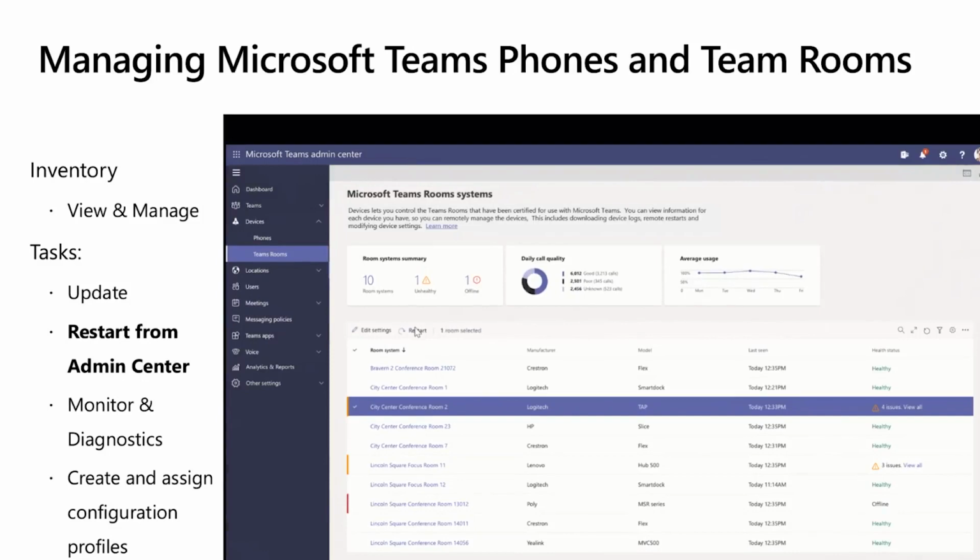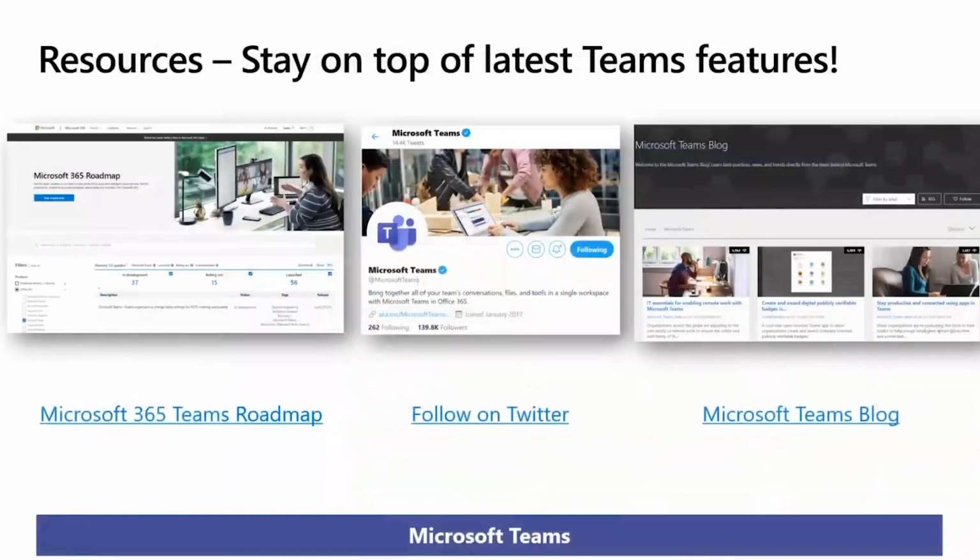All right, that is as much as I have. I'm going to tell you, watch your message center, follow the Teams roadmap. I know it's hard to manage all this change, but if you, at least on a monthly basis, get your governance group together, look at the message center, look at the roadmap, you can totally check mark and say, this is what's rolling out, this is what's in development, and so you can make it really small and more manageable to see what's happening. And of course, follow on Twitter and read the Teams blogs.